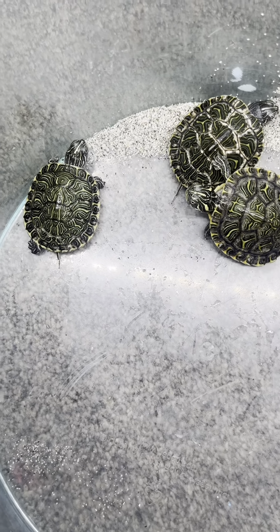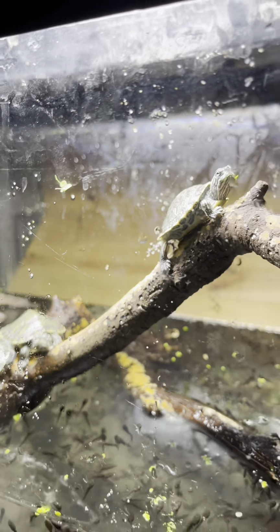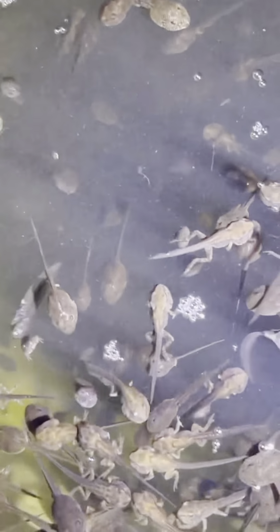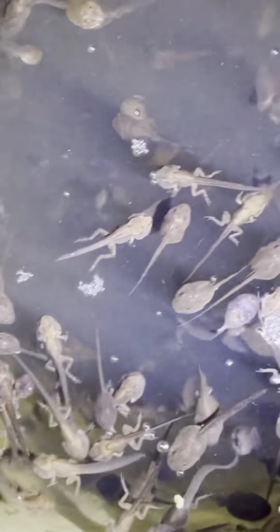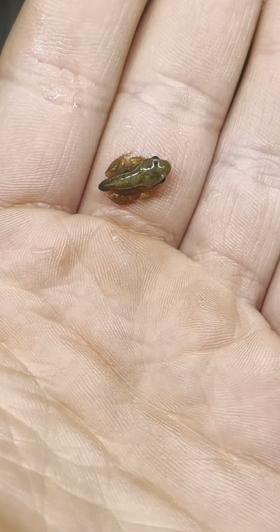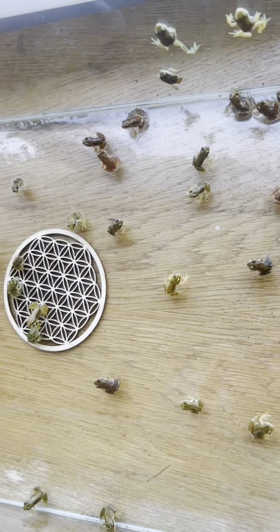Not long after that, I decided to introduce 3 tiny turtles into the tank. I made the tank shallow for the turtles and for the tadpoles, so they could make their way out of the water. After the second month, some of them started to turn into froglets, and I got them out of the tank into a bowl, and then after a few weeks, they lost their tails and were little frogs. Just look how tiny these frogs are.